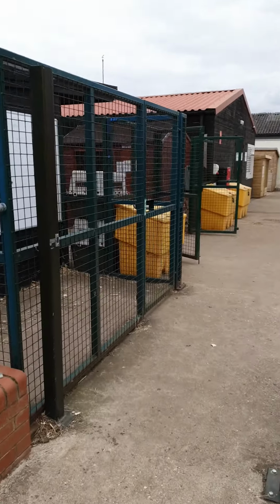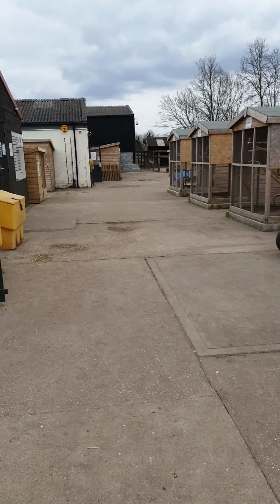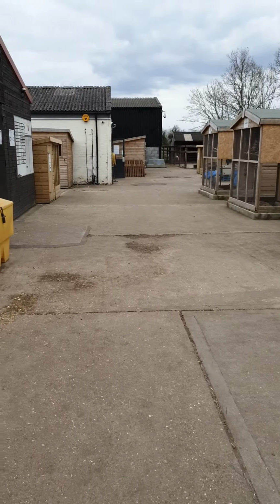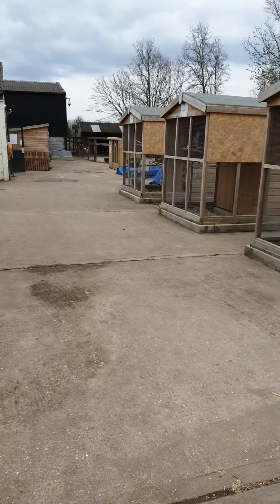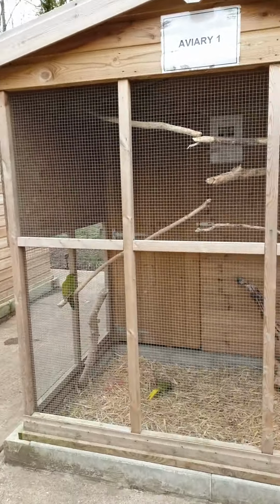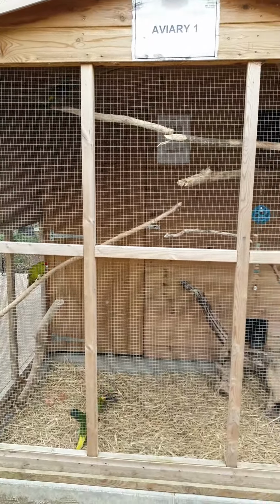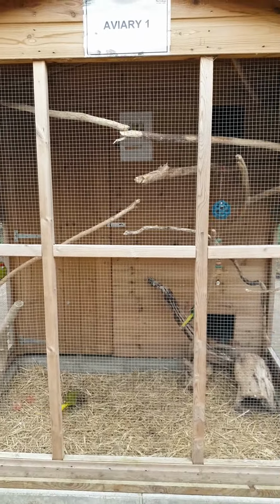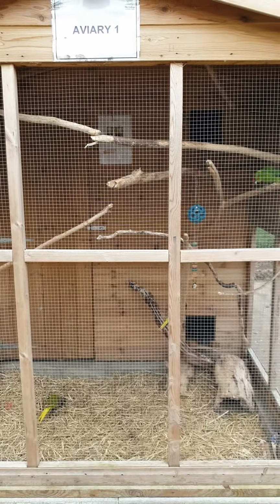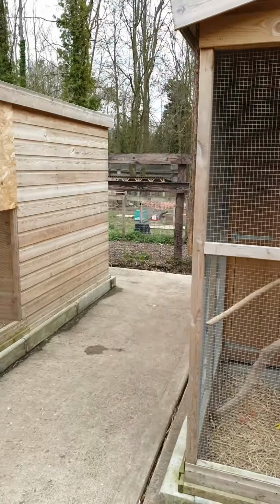You will see some of the staff working while we're here as well. While I'm doing the video, they're doing the afternoon feeds. So while we're out here, we'll just do a little bit of looking at our bird aviaries. So we've got 3 bird aviaries, and at the moment this is our kakariki aviary. Hopefully we can do a little video on them. That's that aviary. Our second aviary has got our budgies in it. Beautiful budgies.